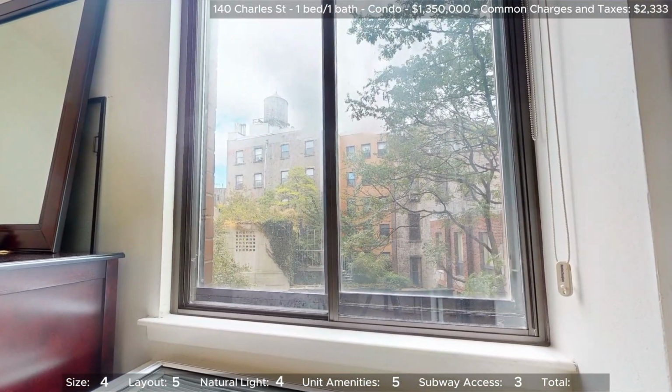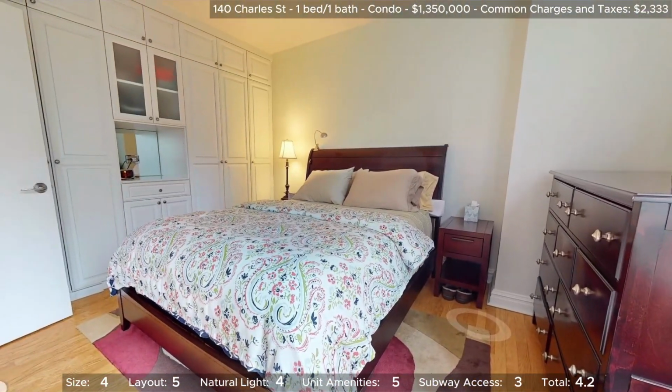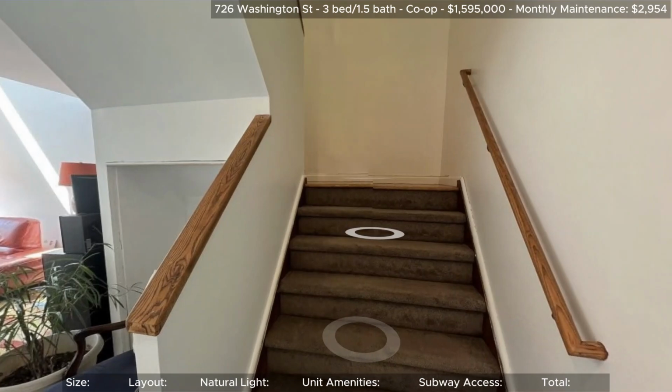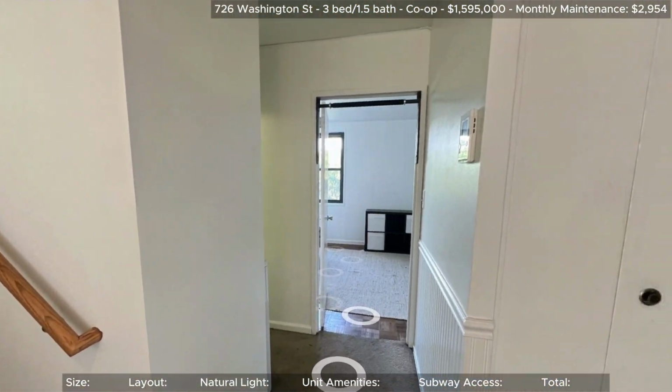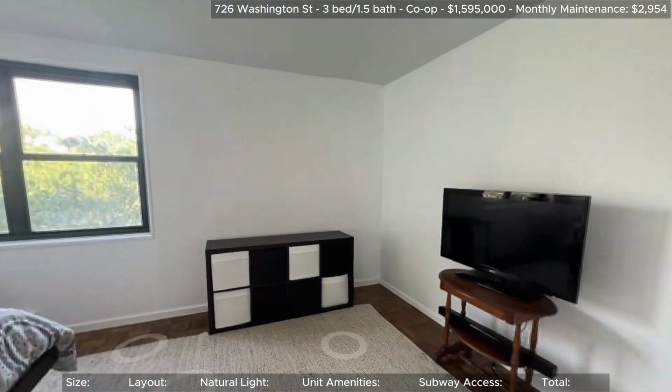That brings this unit's overall total to 4.2 stars. We finally broke 4 stars. Next, we will head back to 726 Washington Street, where there's a 3-bedroom, 1.5-bath co-op that sold in July of 2024 for $1,595,000 by Compass.